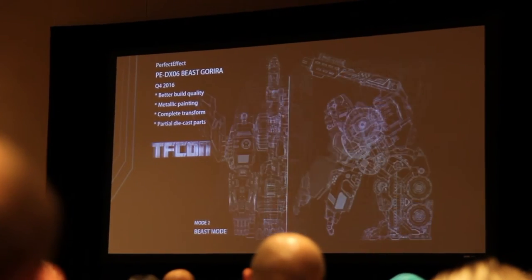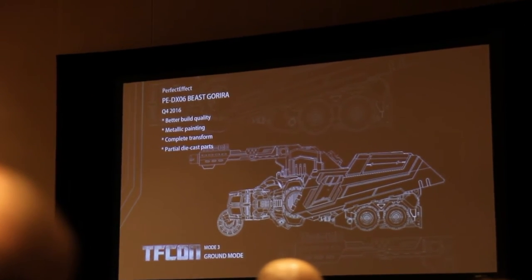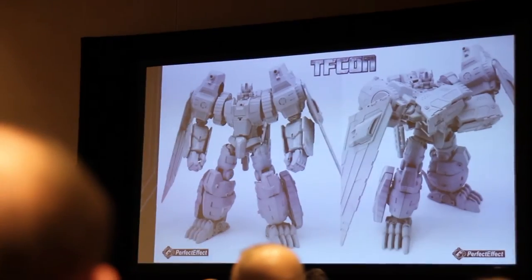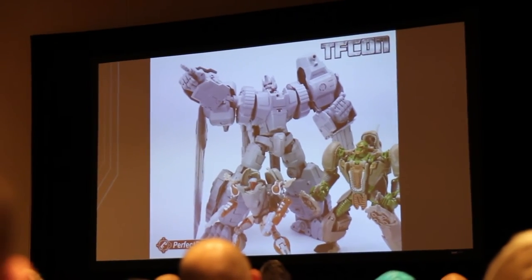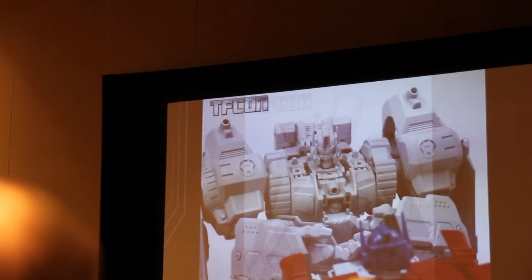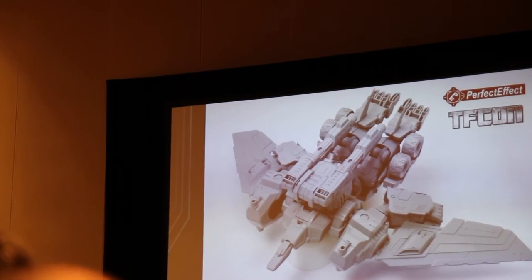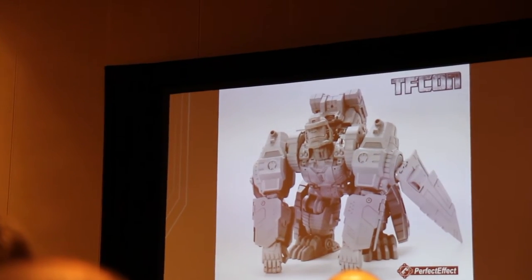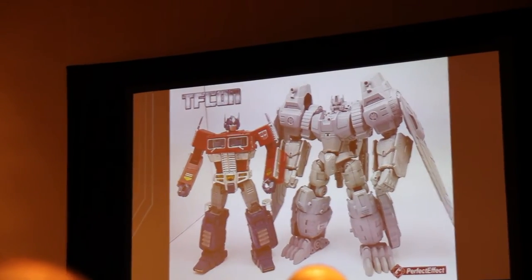DX06 Beast Guerrera, which is their version of Optimus. Lots of cool features. Better build quality, metallic painting. You won't have to parts form to transform it between, and it will have die cast. So it's going to be big. Lots of articulation in the hands, in the feet. Good range to go with any of the Beast Wars fans. Even has a spark chamber. Different modes of flight to give it a little bit more of a streamlined look compared to what the toy actually looked like. It's a big fella. So I look forward to seeing more of this figure early next year.